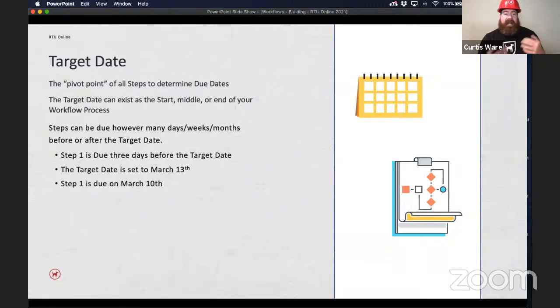So again, if it is onboarding, your target date is day 1. Step 2 happens a day after. Step 3 happens 2 days after. Step 4 happens a month after that target date. If it's an end date, say a seminar we're doing where the target date is the very last day, well, we're going to prep a month before, 2 weeks before, a week before, a day before, all from that target date. Or a combination of the two, if it's about a meeting, like Catherine was saying: the target date is the meeting, certain things happen before, certain things happen the day of, and certain things happen after.